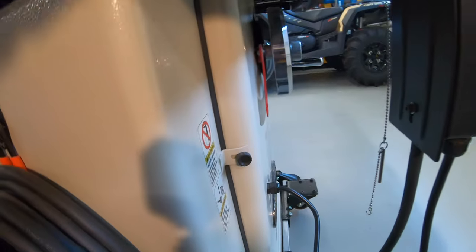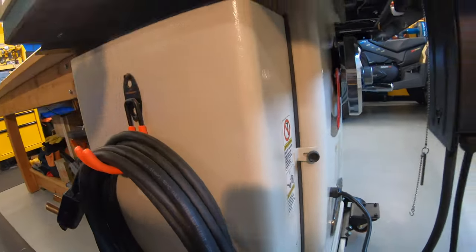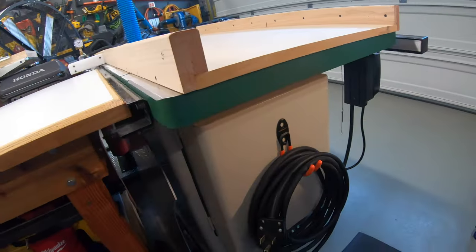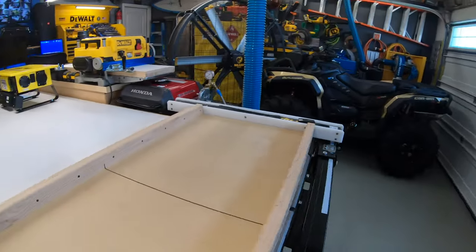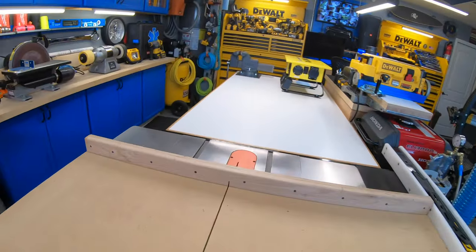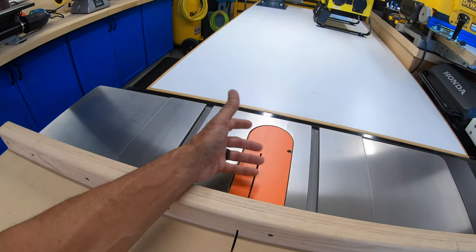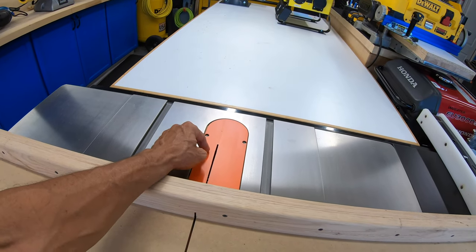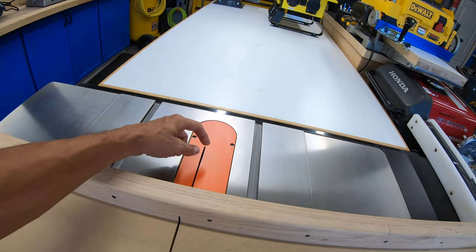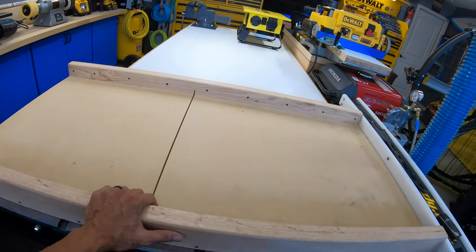I actually had to put weather stripping all around this door that opens up because I was losing a lot of air. And now that I've done that, I have the most incredible suction. It's just unbelievable. If I wave a piece of paper right here over my zero clearance plate and the dust collection system is on, it'll suck the paper right to it. There's so much air being sucked down through there, and I get almost no sawdust.